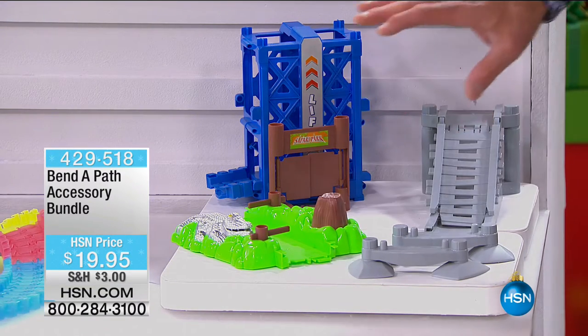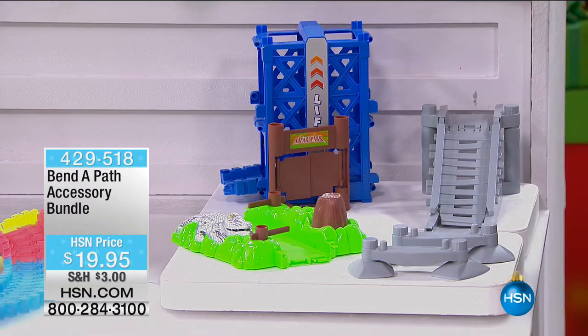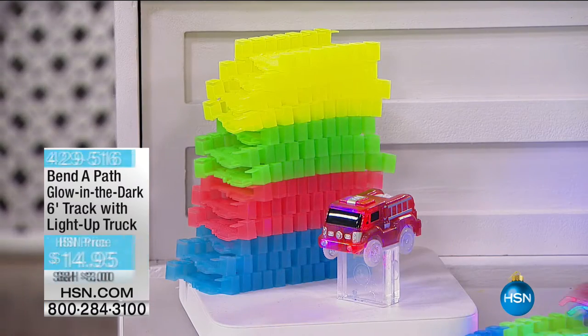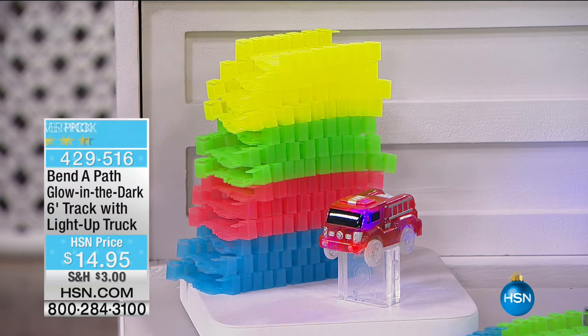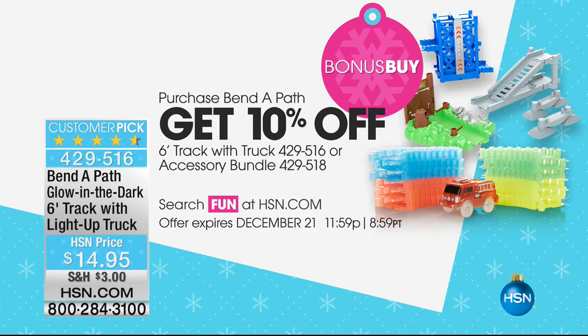Anyway, let me finish. And then the elevator, and you'll see the elevator working on the track if we can show that. If you want to get the extra footage of the track, we have that available with a fire engine. That's the light up fire engine truck. That's only $14.95. You get 10% off when you buy the regular Bendapath on these, what we call extras. So grab them while you can.